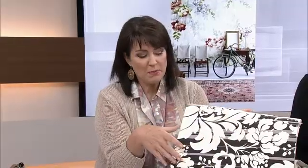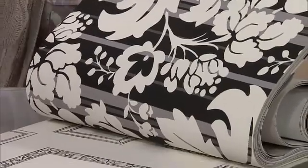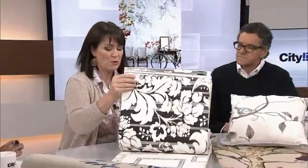Anytime you have the stripe that's part of the pattern as well, it's creating more of a sense of order. So for someone who says, I don't know about the flowers, that might be too much for you, adding that nice stripe detail is going to help tone that down. And then, isn't that fun? It's really classic. It's beautiful.